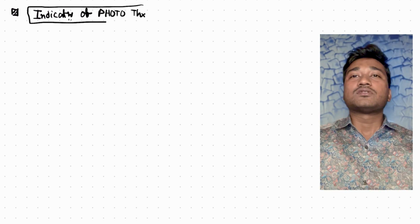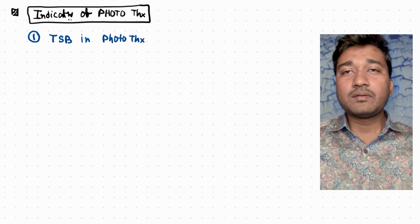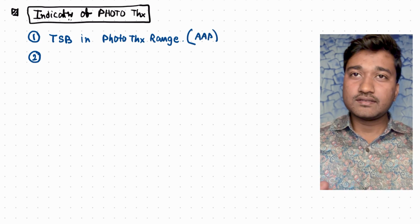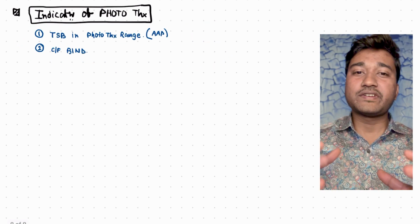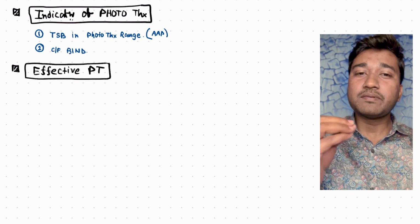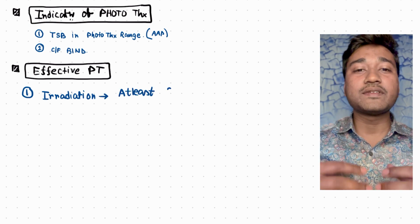Now the indications for phototherapy. Remember, when we have a TSB in the phototherapy range, we will discuss the chart that the American Academy of Pediatrics has already given, which is also present in your OP Ghai textbook. Number one indication is when the total serum bilirubin value is above the phototherapy range, and also when clinical features of BIND, that is bilirubin-induced neurological damage, are present.